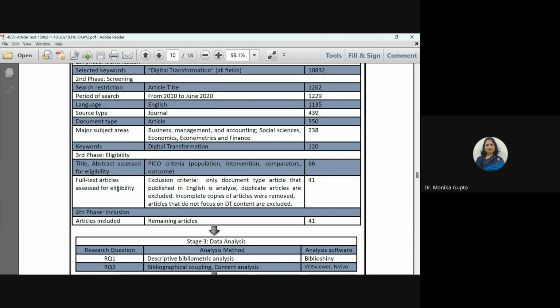So here we have used exclusion criteria. Only document type article. So this you have seen, I have put the filter here. I clicked on article only. Published in English is analyzed, duplicate articles are excluded, incomplete copies of articles were removed, and articles that do not focus on DT content are excluded.